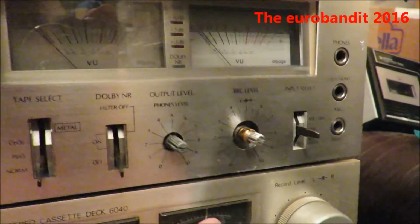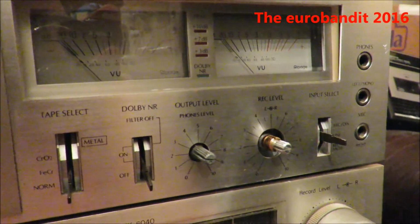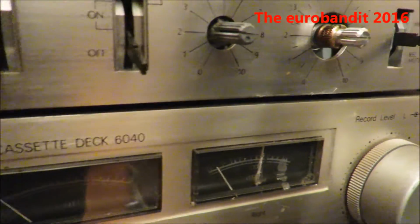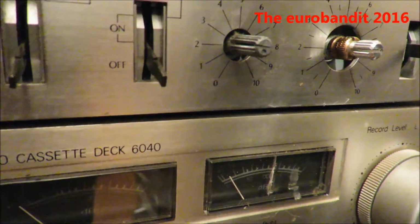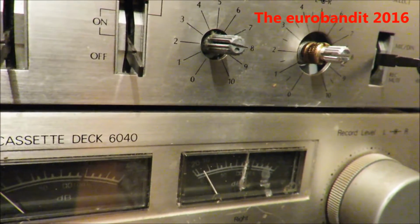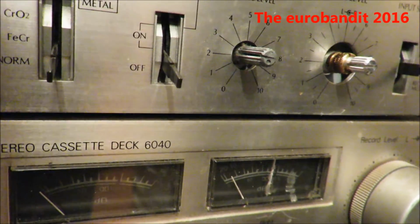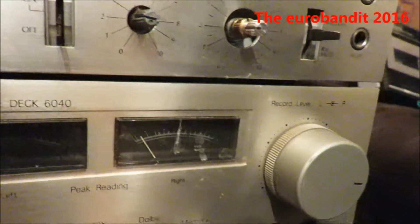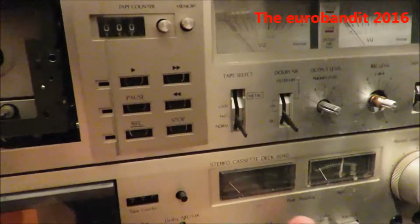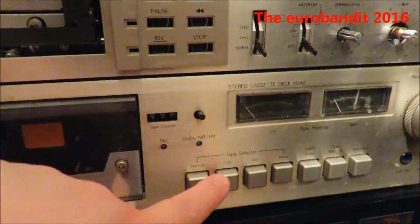Unfortunately it has a big crack on the view meter, doesn't look all that nice, as you can see, but if it works I shall be able to replace it with a plexiglass piece or whatever I can find. We'll see. That of course if it works, otherwise I'll not bother. But it's a typical NAD, typical design with these buttons and all that. Doesn't look all too bad.